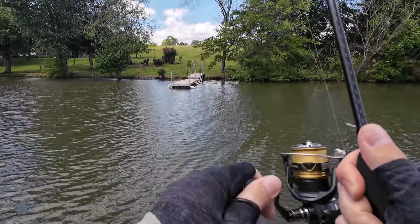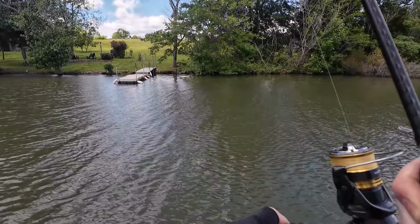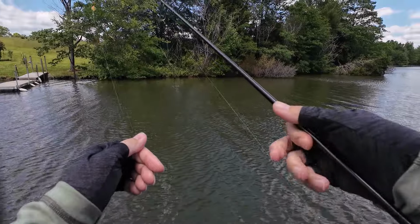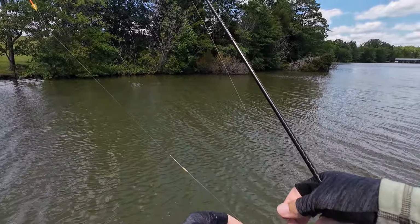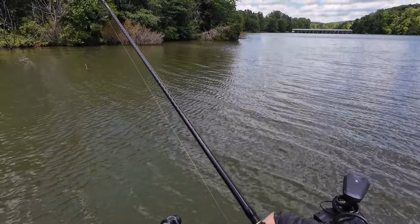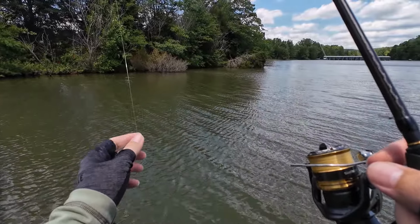Yeah, it's the same. Okay, we're done with this bed. I will find one more bed here. I thought this was the last bed, but I will find one more bed. And I'm done with this cove altogether. I don't know if next year I'll even come here. Maybe come fish a couple beds.